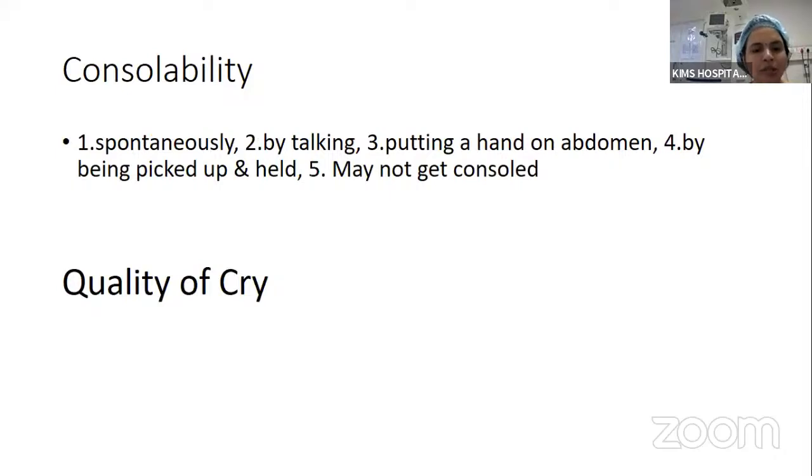Next is consolability, which is the measures that need to be taken to console a crying baby. Either the baby may get consoled spontaneously or by talking to the baby. Sometimes you may need to put your hand on the baby and gently pat the baby. Some babies may need to be picked up and held close to the body. And lastly, there may be unconsolable cry, wherein whatever we do, the baby's cry may not be consoled.